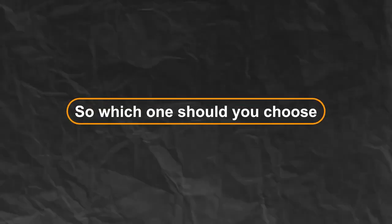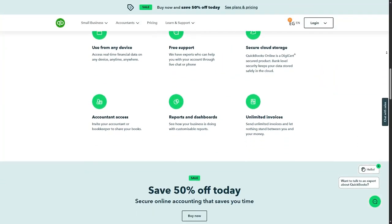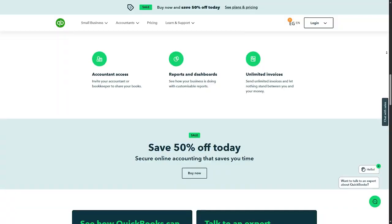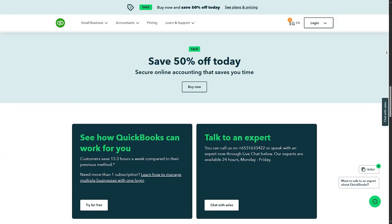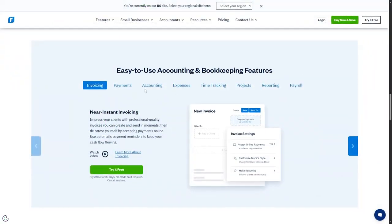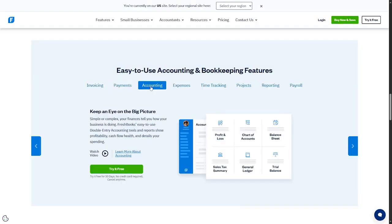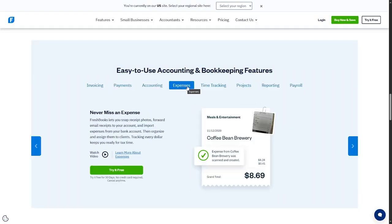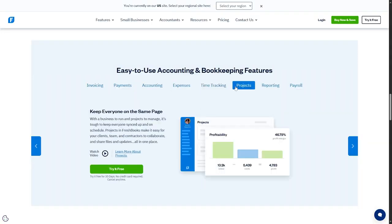So, which one should you choose? If you are a small business selling products and need scalability, QuickBooks might be the better fit. On the other hand, if you are new to accounting, a freelancer, or an independent contractor, FreshBooks offers simplicity and native timekeeping features. Assess your business needs and growth expectations to make the right decision. And my personal advice to you is to simply try both of them for a period of time in order to check which one will fit with you more.